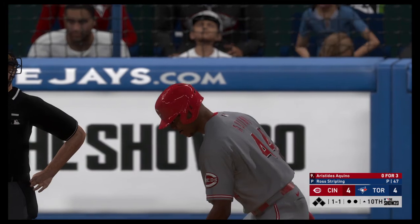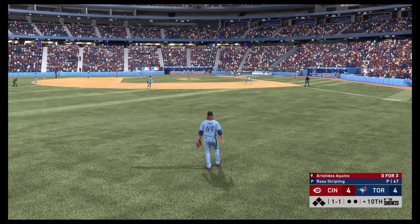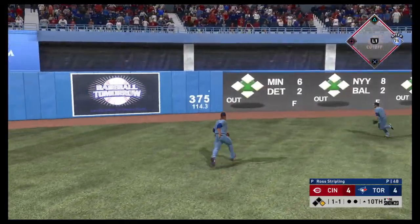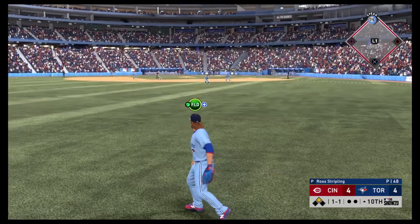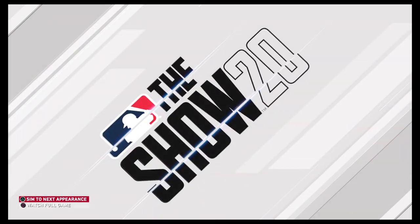Striding into the box, Aristides Aquino. He's hitless in 3 at-bats to this point. The 1-1. Lifted in the air out towards left center. Left fielder is on the move, but he's not going to get this one. It's into the gap. And your go-ahead run is in at second base here with a leadoff double. Managers these days like to think of that 9-hole hitter.